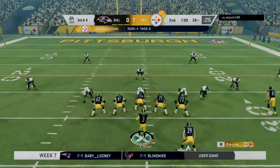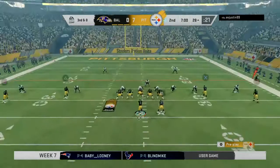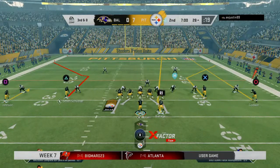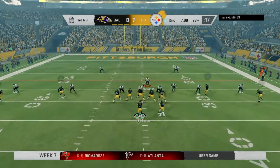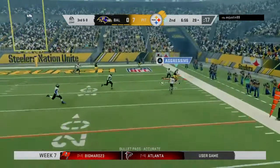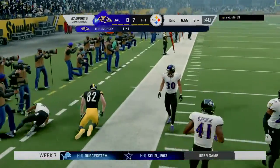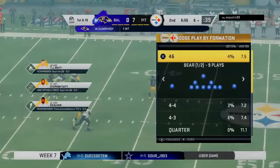In need of a conversion on 3rd down. They had the big play to start the drive. Not much sense. Out of the gun, here's Josh Rosen. Into a double team, and it's intercepted. Picked off by Marlon Humphrey.